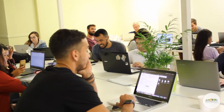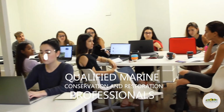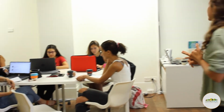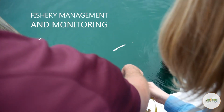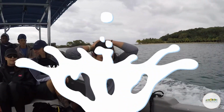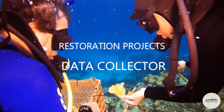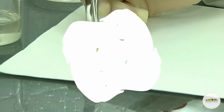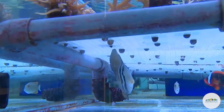After certification, graduates will become qualified marine conservation and restoration professionals. Possibilities of jobs for marine professionals: fishery management and monitoring, marine park ranger, research assistant, volunteer coordinator, restoration projects, data collector, research services officer on marine ecosystems, and more.